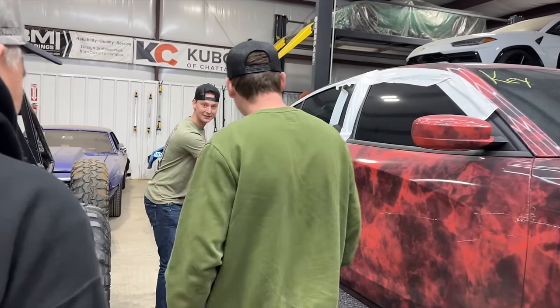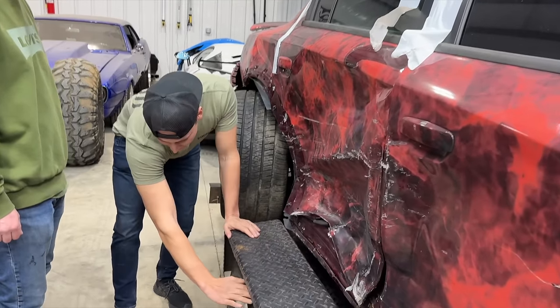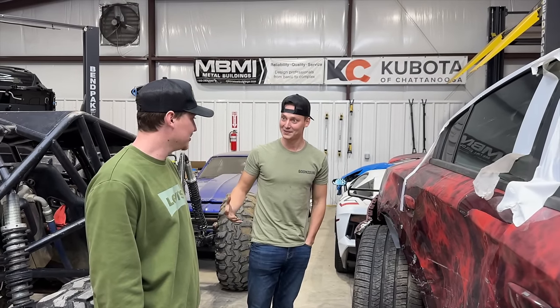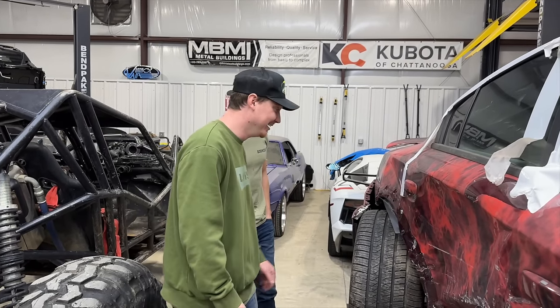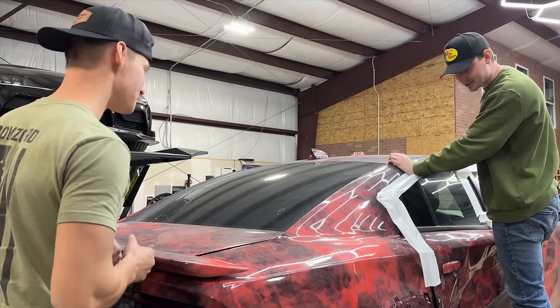This whole side came over this way, and it pinched this down, and it started rubbing this tire, and that's how we found out it shifted. You must have gone hard. I wasn't really going that fast, but I went pretty fast. That's wild. Somebody spent some money on some wrap.